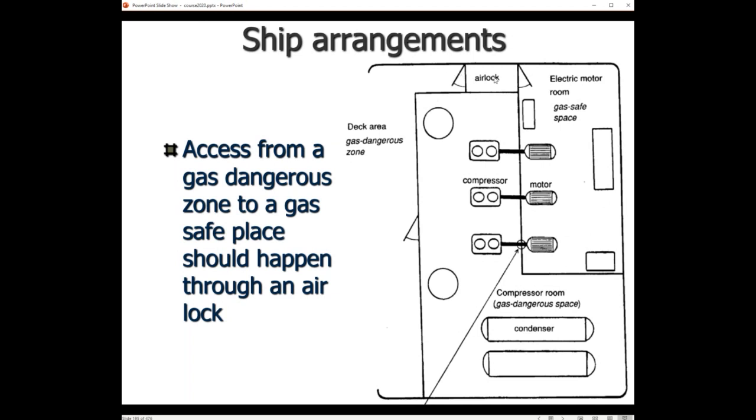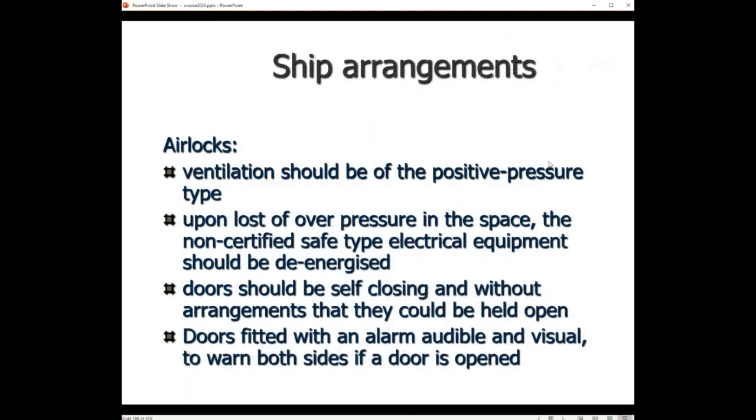If you open the 2 doors at the same time, you have something like 5-10 seconds to close one of the doors, because otherwise you will lose the pressure of the electric motor room and you get a low pressure alarm of the electric motor room, and the ventilation will stop, the motors will stop, and everything around will stop. Emergency shutdown. But that is not the goal, of course. The goal is to keep a permanent overpressure in the electric motor room, the positive pressure type. When this positive pressure is lost, or there is a problem with the ventilation, for example, it will stop the motors automatically.